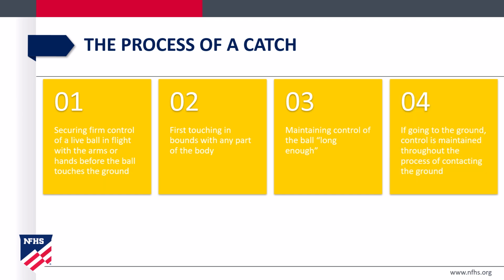Finally, a player who is going to the ground while making the catch must maintain possession through the contact with the ground. This means that if an airborne player attempts to catch the ball and secures possession, he cannot lose this possession while hitting the ground. If he does, and the ball hits the ground, then the ball is incomplete.